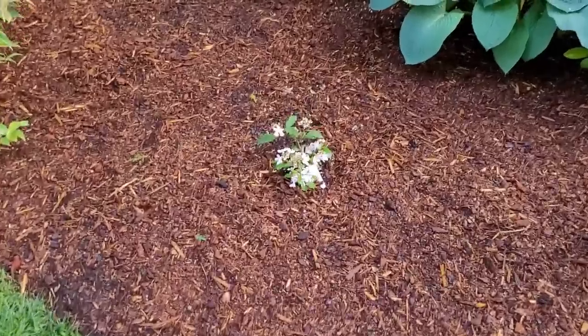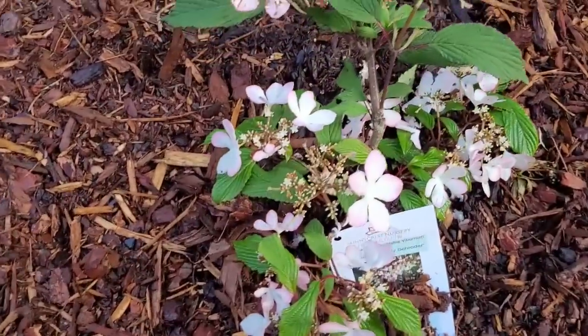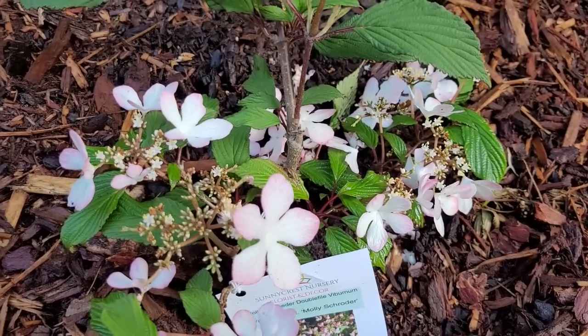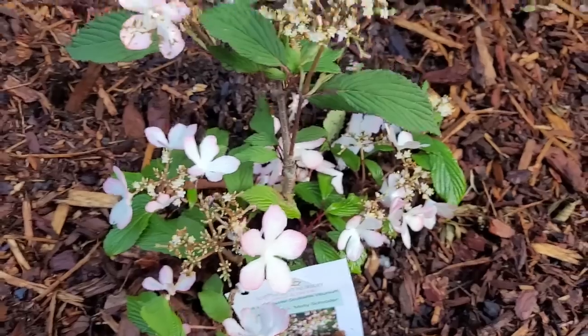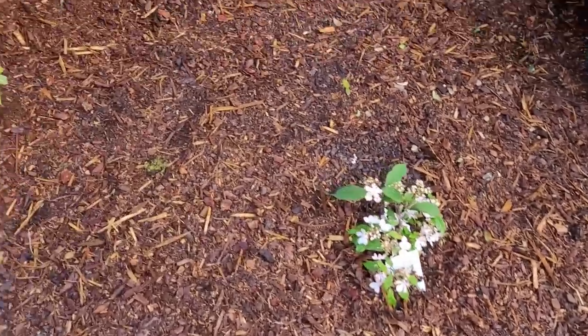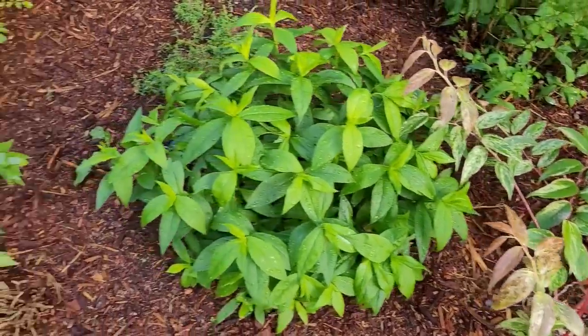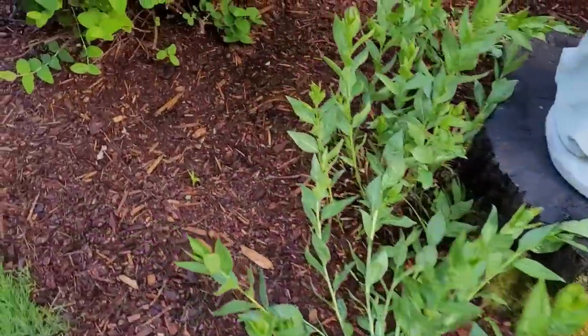This is a new viburnum I just put in, called Molly Schroeder, and it has a pinkish tinge to the flowers. You see that? He's just a little guy, but this guy can get to 4 feet tall and just as wide. I'll talk about him in a video too. Carthusian phlox. A lot of these guys are going to be blooming later on in the season.